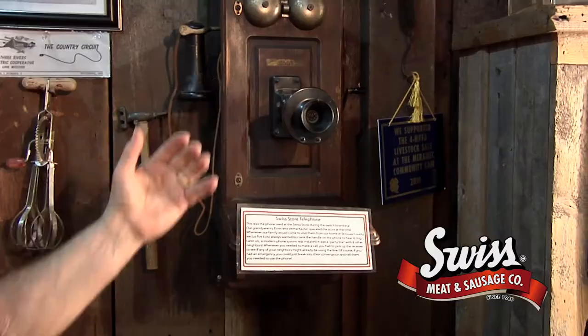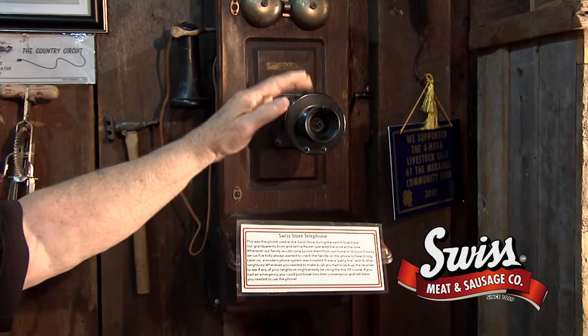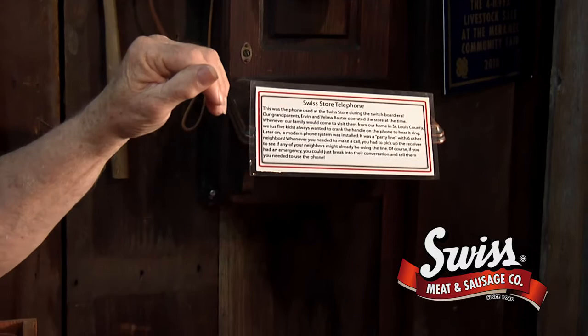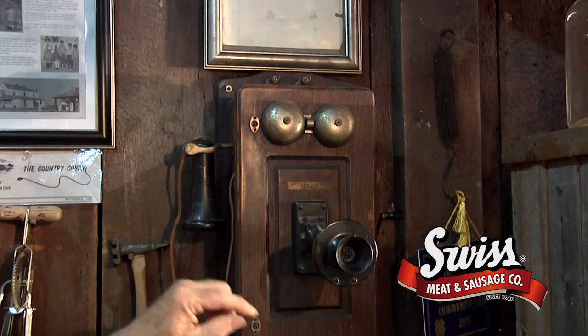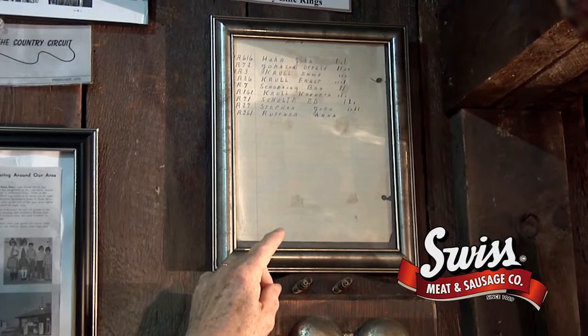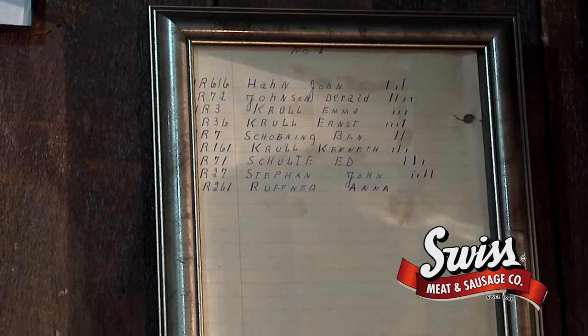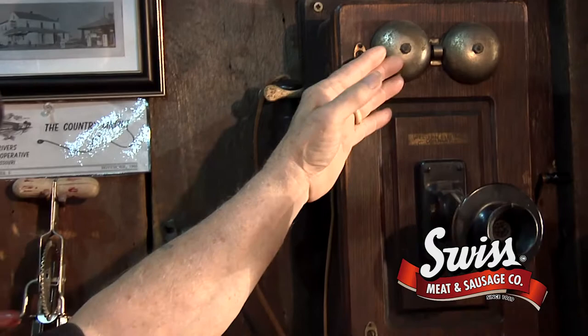Okay, now this is some of the things that we had started back in the old Swiss store before we built the processing plant here. This is very unique because this is the phone that was at the old Swiss store back in the early 1900s, probably up to about 1950. And this was the only means of communication in this whole area. The Swiss store was a switchboard. And when people called into this area, the switchboard would have to dial a certain number that they wanted to talk to. And then that would go either two longs and a short, or two shorts and a long, and whatever. So it was a party line where people could listen in if they wanted to, but they always had to listen to see if it was their ring or not. So up until about 1950, this was still in use.